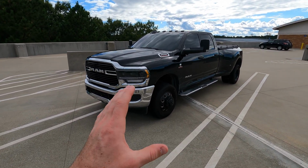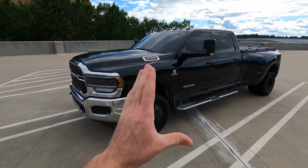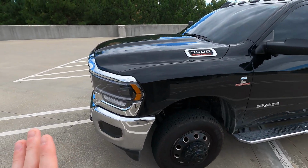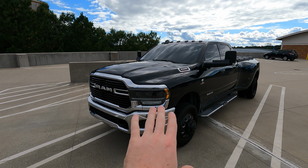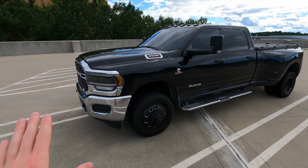So this, if you guys don't know, is a Tradesman. Now, if you're saying it's a Tradesman and you're looking at the headlights and the wheels, you're like, that's not what the Tradesman comes with. So the first big issue I have with the truck: I got the truck tinted and I could not see the halogen headlights on these Rams, the normal ones that come with the lower trim levels.